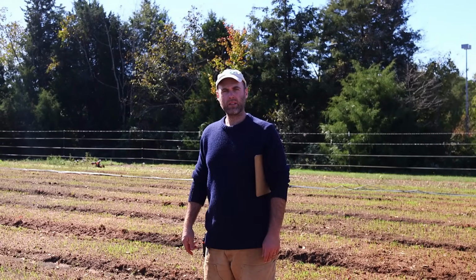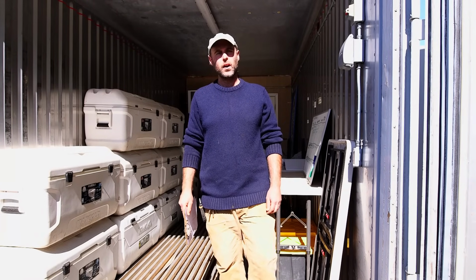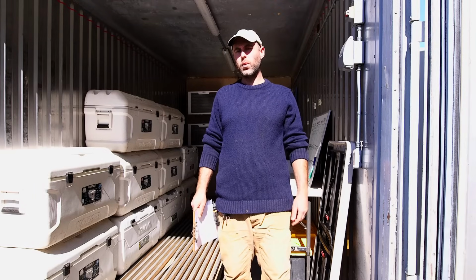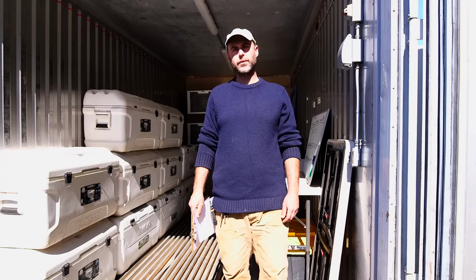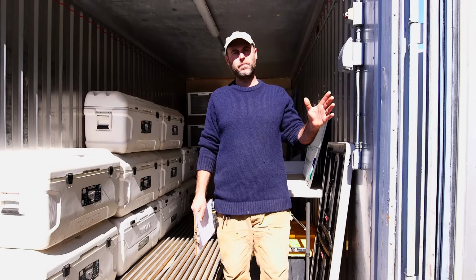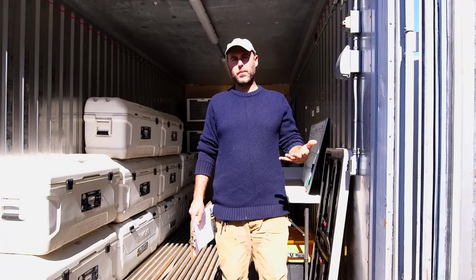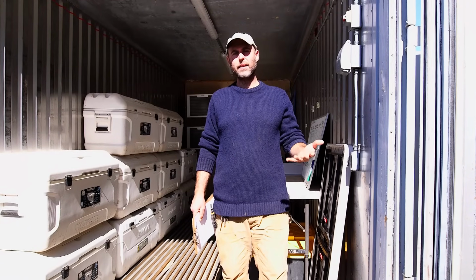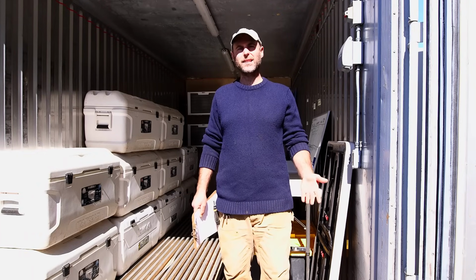Okay. So this is how we address cold storage on the farm. We started with a much smaller walk-in that we still use for dirty produce, but we found ourselves filling it to the brim and not being able to navigate it very well. Farming is materials handling at the end of the day. This lets us handle our materials a lot more easily, with less stress.